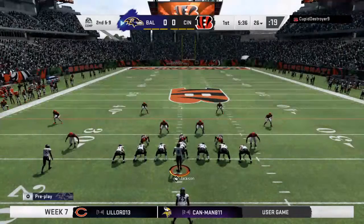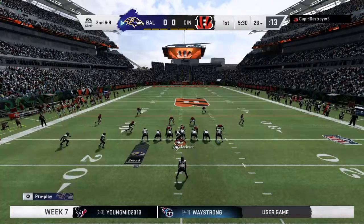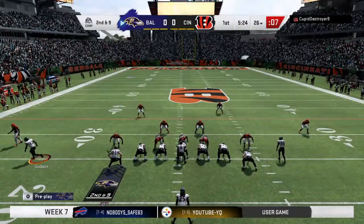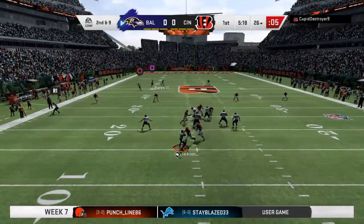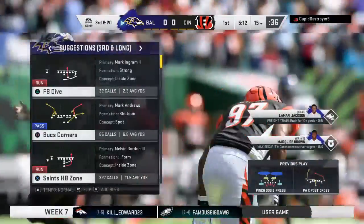The run only got a yard. Here's 2nd and 9. They go play action now. Jackson, under a heavy rush, and down he goes. Geno Atkins got home that time.